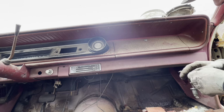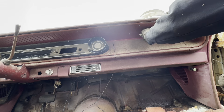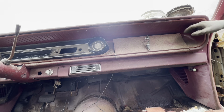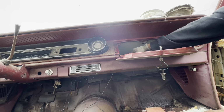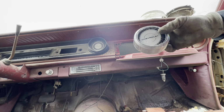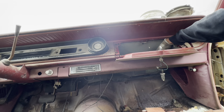Now, do you guys actually think I'd be lucky enough to find the glove box key? Let's see. Oh. All right, let's see what's in here. I love finding stuff in here. Well, by God, look at that. You guys can see that brand new, almost Chevy horn. It must be the horn. Gotta be. Oh, that's a find in itself. See what else we got here.